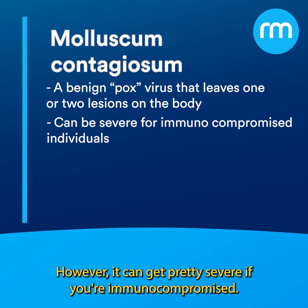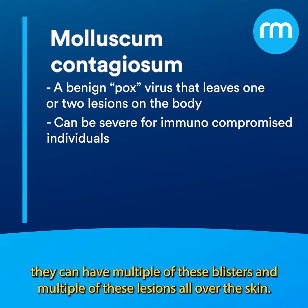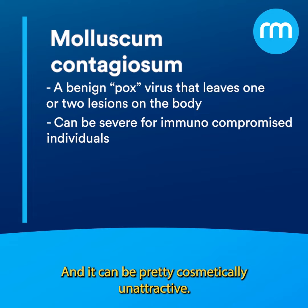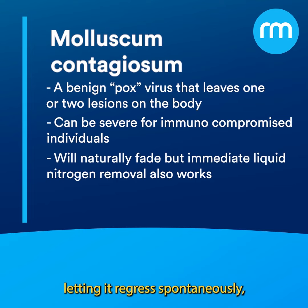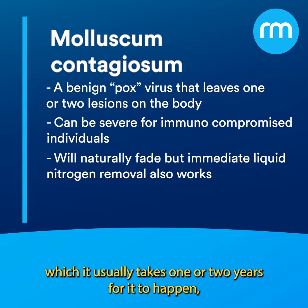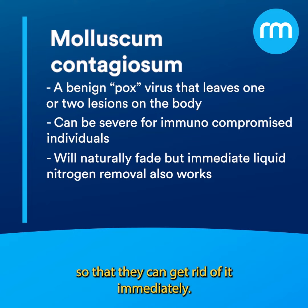However, it can get pretty severe if you're immunocompromised. So an HIV patient, an organ transplant patient, they could have multiple of these blisters, multiple of these lesions all over the skin, and it can be pretty cosmetically unattractive. So people who have this condition, sometimes instead of just letting them regress spontaneously, which it usually takes 1 or 2 years for it to happen, they opt for liquid nitrogen therapy so that they can get rid of it immediately.